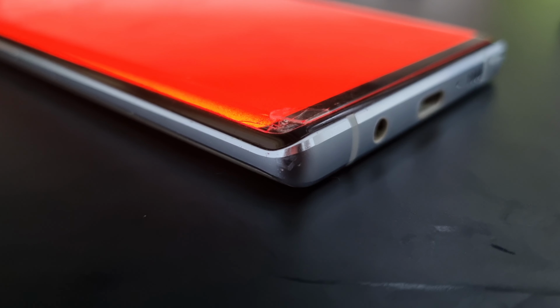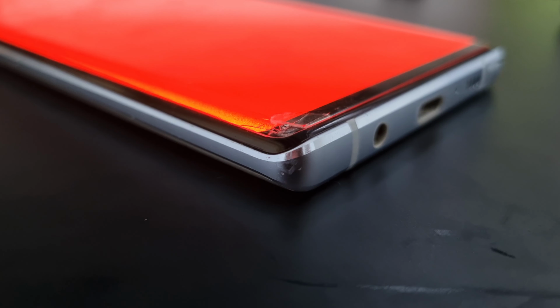Note 9 owners, once you total that screen of yours, I don't think it's time to upgrade. But Note 9 owners who haven't totaled it, let's do this thing, okay? Let the most legendary Note do its thing and be the most legendary Note to ever exist.